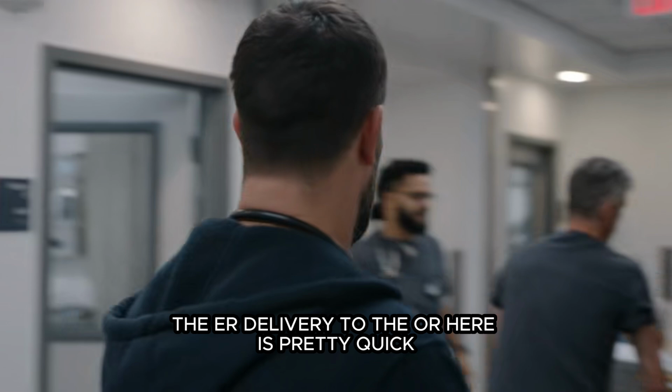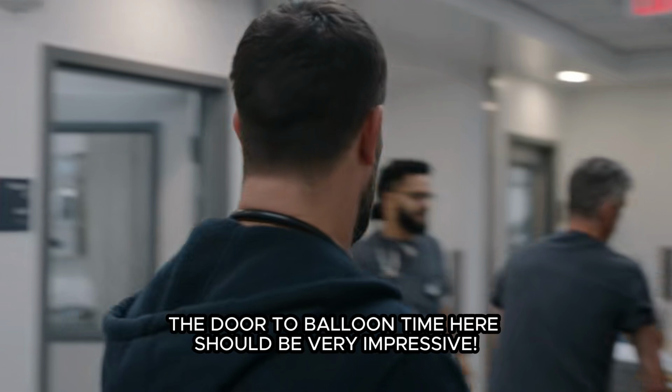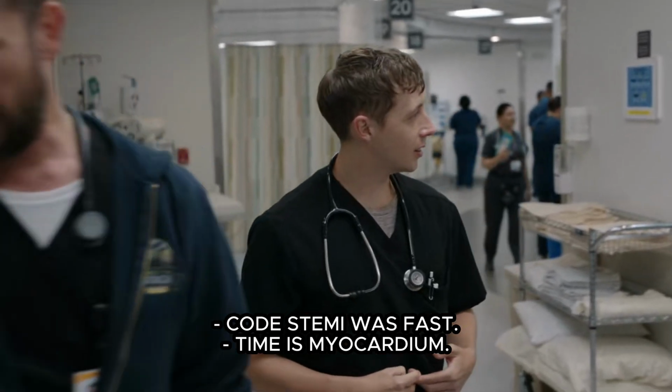The ER delivery to the OR here is pretty quick for both cases. Since just few minutes has passed, the door to balloon time here should be very impressive. Coach Stemi was fast. Time is myocardium.